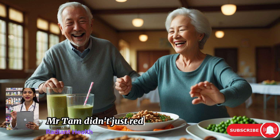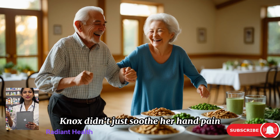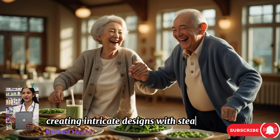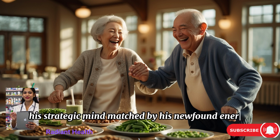Mr. Tam didn't just reduce his knee swelling. He reclaimed his park walks, his laughter echoing with friends. Mrs. Knock didn't just soothe her hand pain. She revived her sewing passion, creating intricate designs with steady hands. Mr. Bin didn't just alleviate his hip pain. He returned to his chess club, his strategic mind matched by his newfound energy.